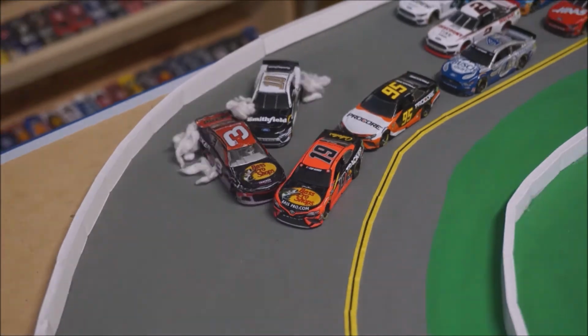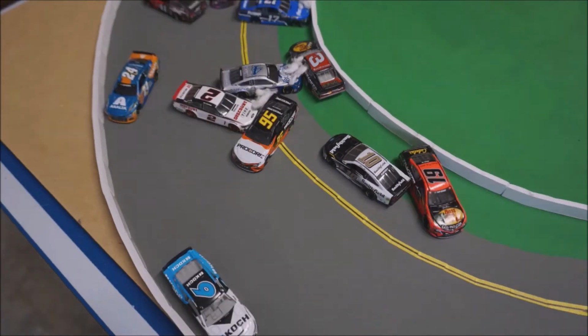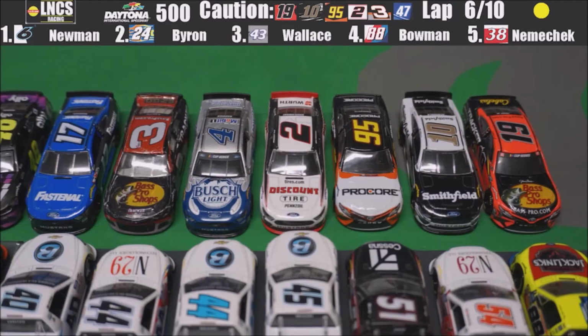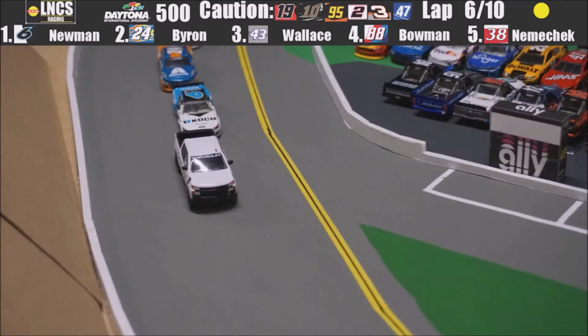Let's take a look at that replay one more time. Almirola was trying to get to the inside of Austin Dillon there, but it didn't quite work out as Austin Dillon tried to come back down and block. As we have quite a few cars here in the garage joining Joey Logano, who was out of the race in that earlier wreck, as it is only lap 6 there with that caution.